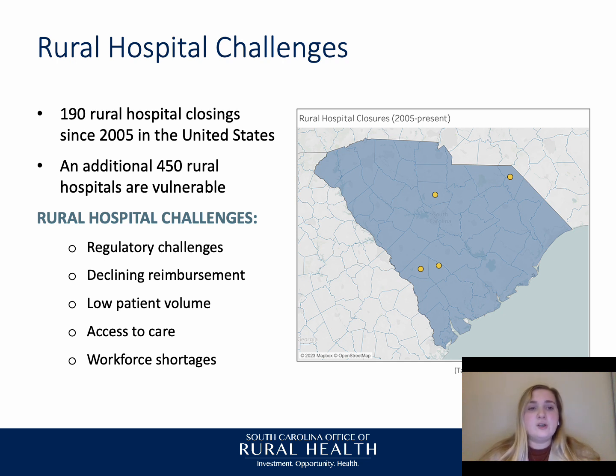In looking at the current state of rural hospital closures here in South Carolina and across the United States as a whole, one can begin to see why rural hospital models serve an important role in providing alternatives to complete closures. Within the United States, 190 hospital closings have occurred since 2005. With regard to South Carolina, I really want to point to this map here on the right, which illustrates the number of closures that have occurred in our state since that time.